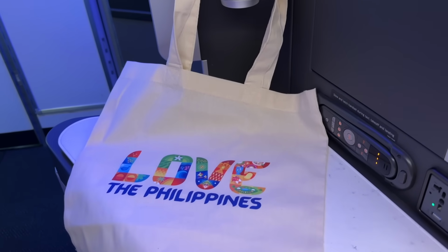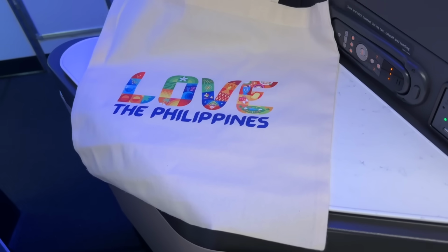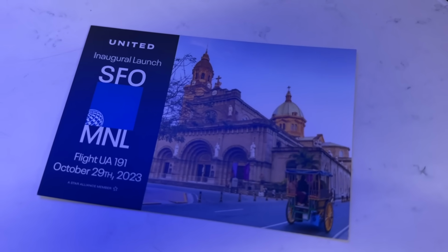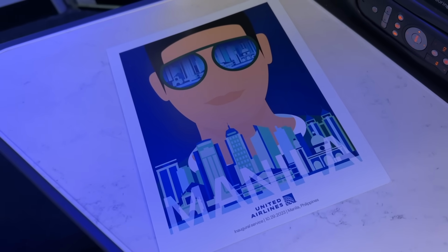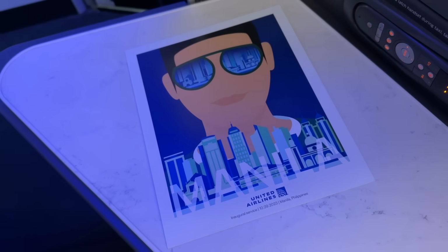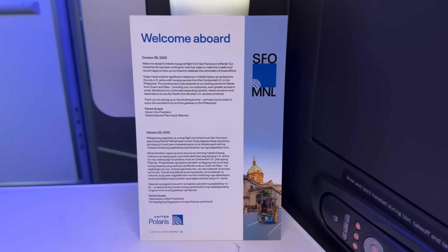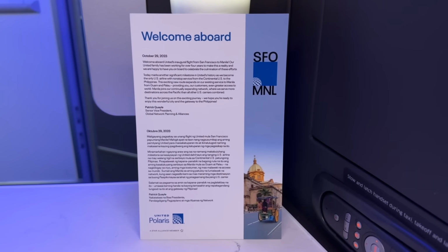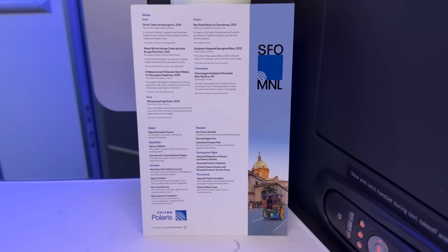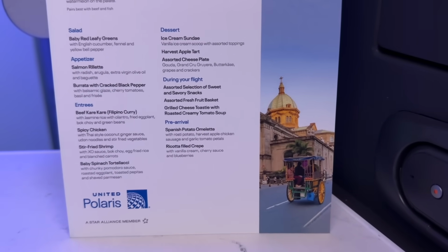Then for the special inaugural gifts, first was a Love Philippines tote bag. Then a postcard honoring the first flight. We also got the same mini poster that they gave out on the Dubai inaugural, so I guess that's kinda just their thing. Our menu card was also specifically decorated for the inaugural, including a welcome from Patrick Quayle, Senior Vice President of Route Planning. The other side included our menu for the flight, including the 2 meal services and mid-flight snacks.